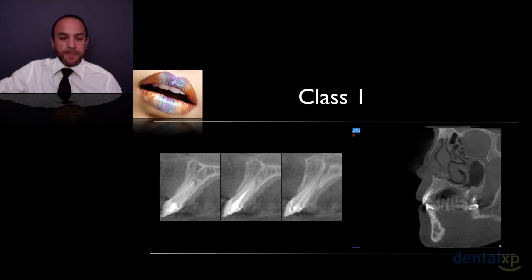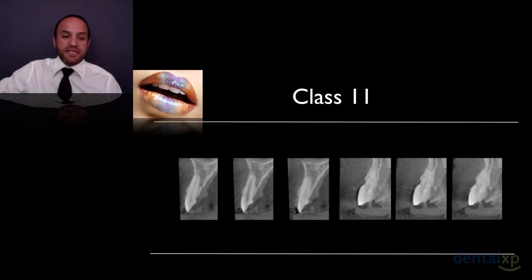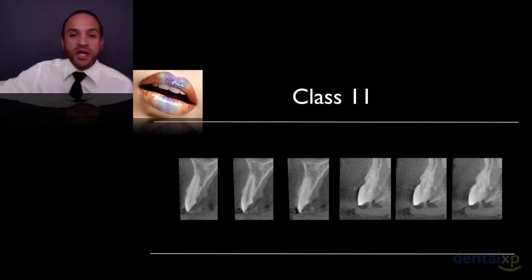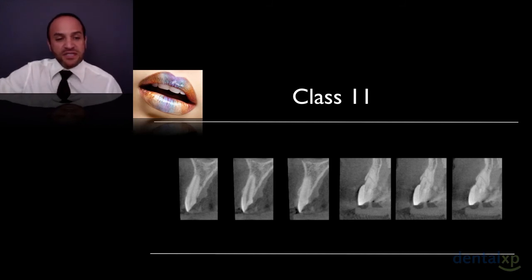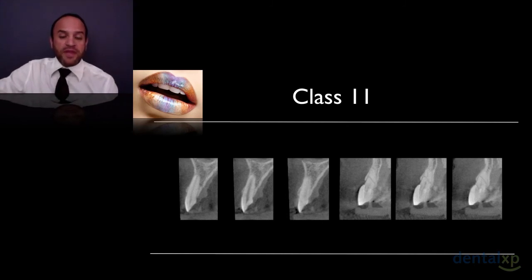Class 2 again allows us, you can see the crown is inside the envelope, but the root is sitting outside the envelope. It's not important to have bone over here because it is right underneath the lip, and it's not really an important area to worry about. But if you look at the top, the buccal bone that we have is still 1 to 1.5 millimeters thick, so it's an ideal situation for immediate placement because we know from our studies that we're going to get much less resorption. So these are ideal cases where we've got thick bone on the outside.